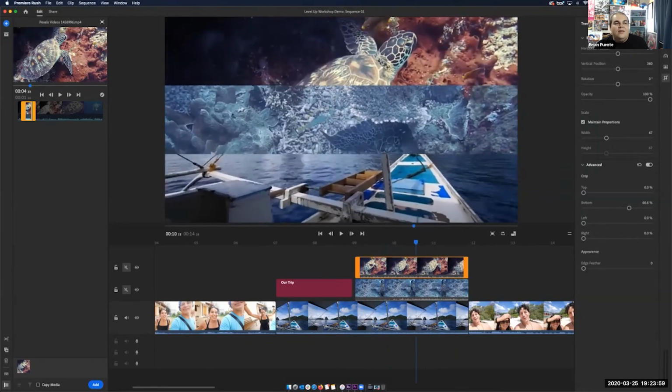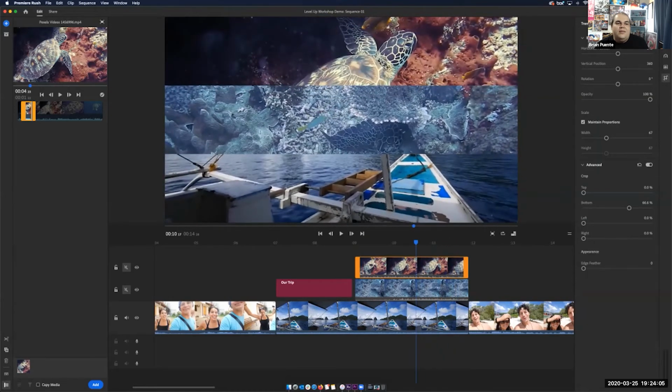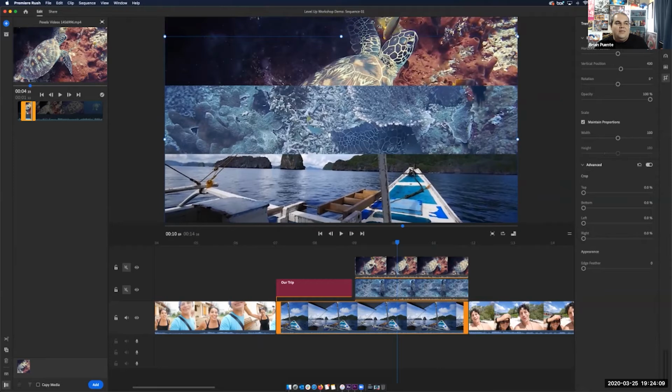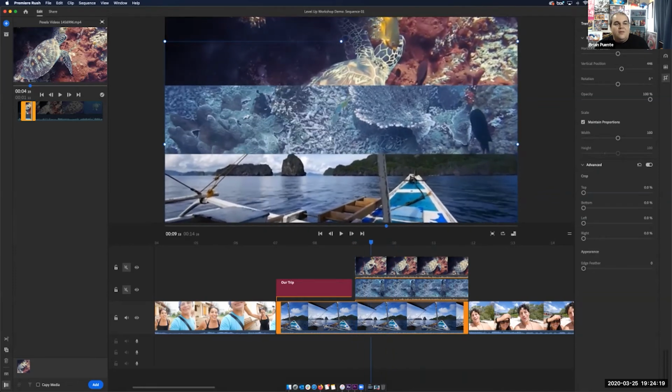The other thing you can do is, I have this boat at the bottom, but I can click on this bottom layer here, and then I could move this down a little bit if I wanted to see some more of that mountain here. So you have some artistic license here. I think that looks a little bit better. You can see where we're at in between those different pieces of footage.